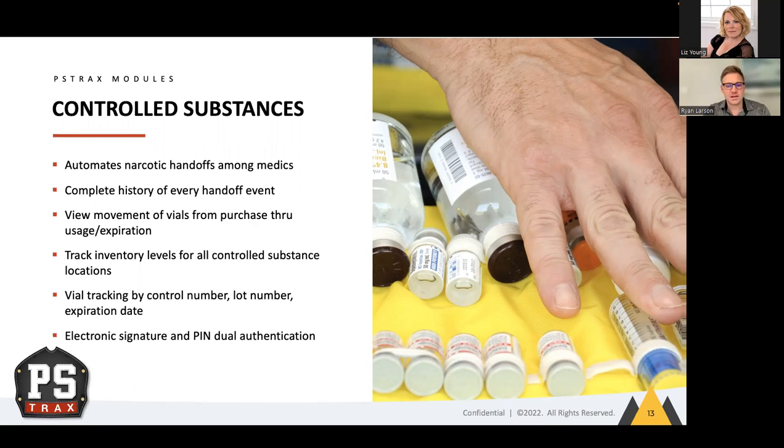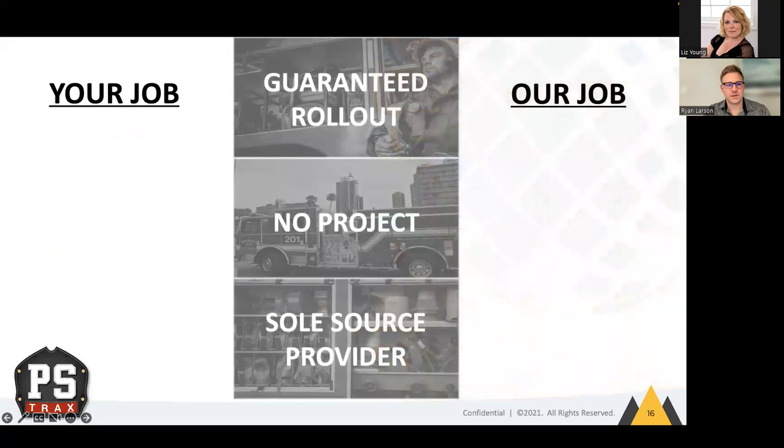And finally, we have electronic signature, so the crew members can actually sign off on the events. You can have a primary signature and a witness signature, and we also have PIN number dual authentication. So if you'd like to have the crew members enter a PIN number before they can sign it, that just adds an extra level of security. And that's just an optional configuration that we can turn on if you'd like that.